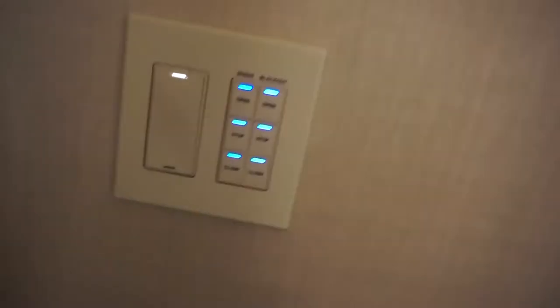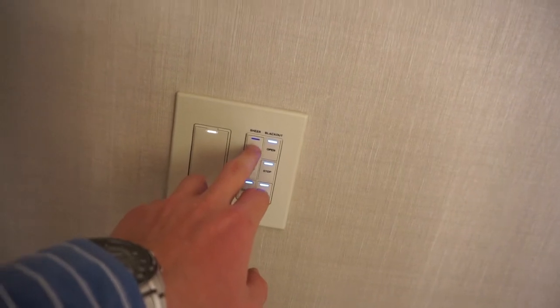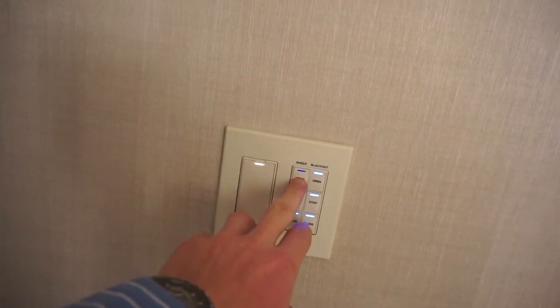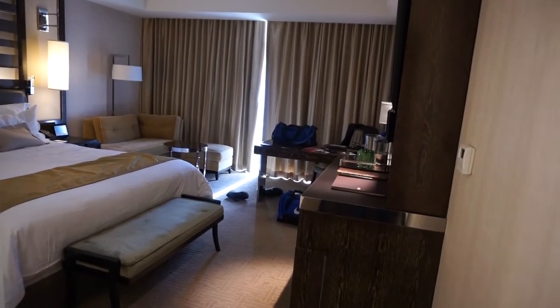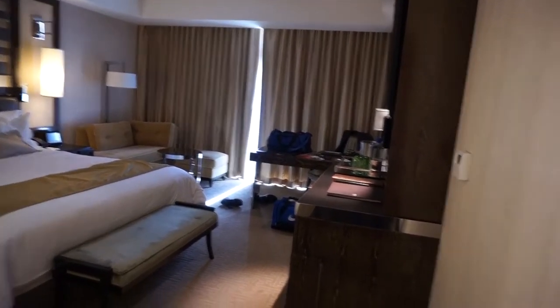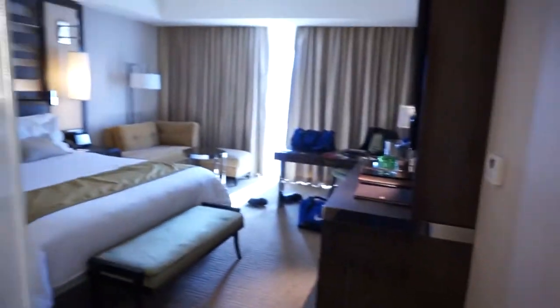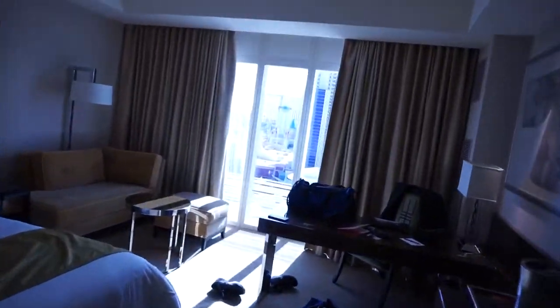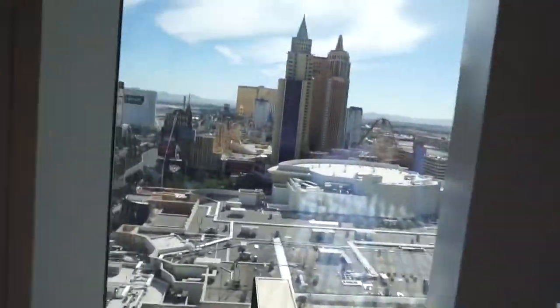But yeah, look at that. This thing's so nice. They even have, I don't even know what these mean. Sheer? Open. Oh shit. It opens. Wait, how do I open the other one? What? There it is. I did it. What? Oh, it's all automatic. That is sick. Wow. Did not realize that. See, this place is hella fancy.